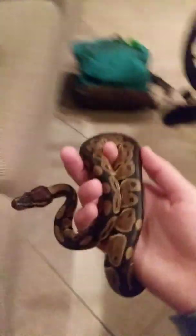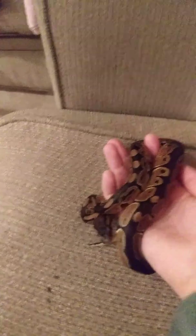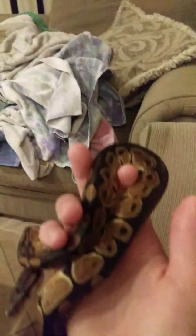Here, I'll show you. Come on, Kujo. On the couch. Give me a minute. Pumpkin's right there. Pumpkin, stop it. Come on, Kujo. Seems like he doesn't want to let go of my fingers. See, look, it's like constricting my hand a little bit. No, Pumpkin's trying to get the snake. Stop it. Okay, he doesn't want to let go of my hand, so that's fine. You can see how long he is from here.